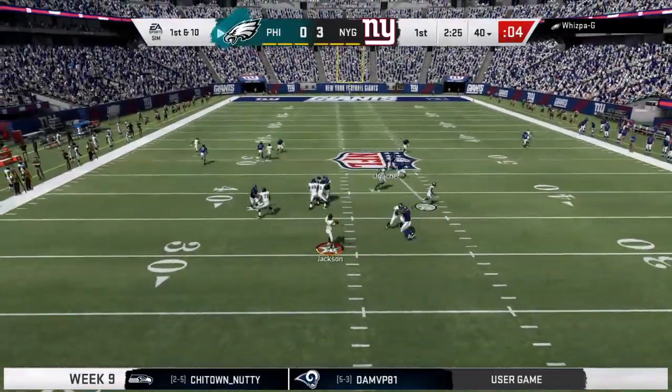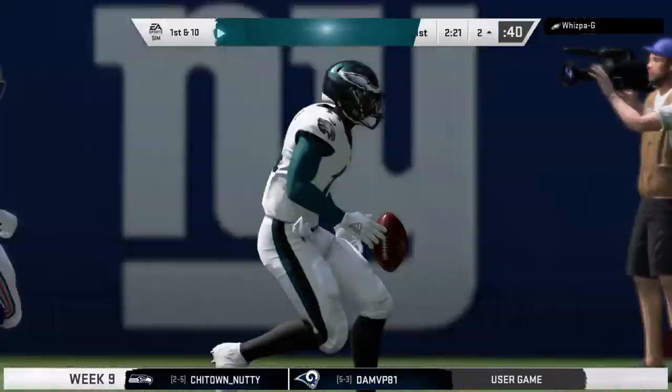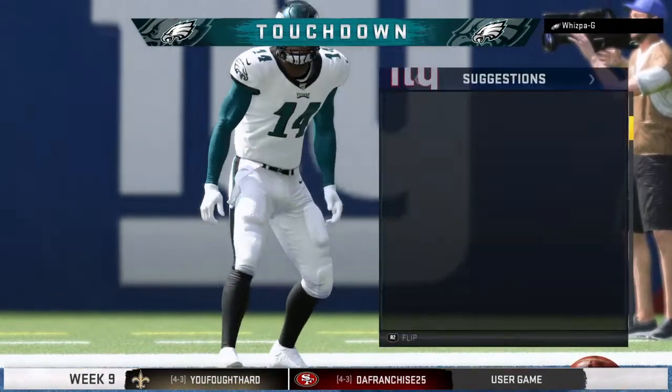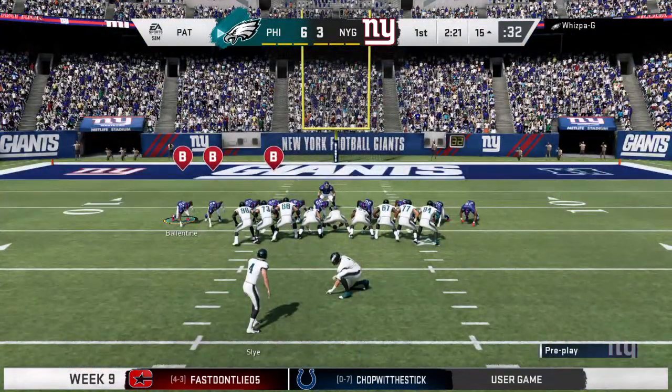Throwing on first down, it's Jackson. Going top shelf for Smith-Schuster. This is caught at the 20. Touchdown, Philadelphia. Juju Smith-Schuster, his 5th touchdown now on the year. And the Eagles have taken the lead.